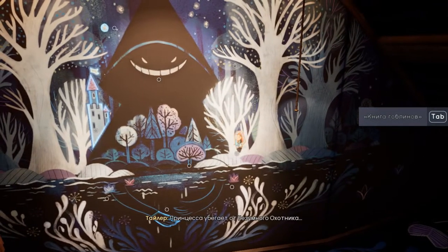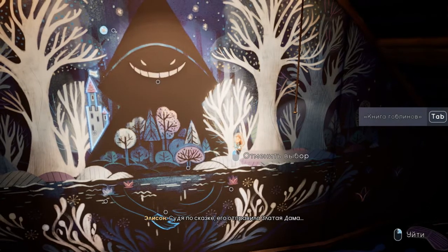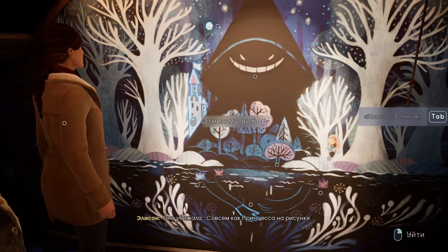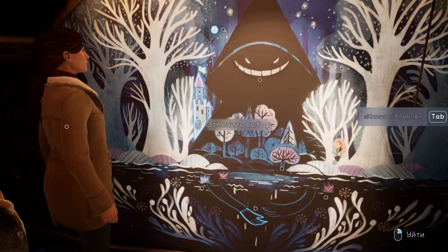The princess is running away from the Mad Hunter. Who was sent by the Gold Lady, according to the story. Do you think the Gold Lady could have been Marianne's mom? I mean, she always used to say she moved to the end of the world to get away from her family. Huh. Yeah, you're right. She ran away. Just like the princess is here.